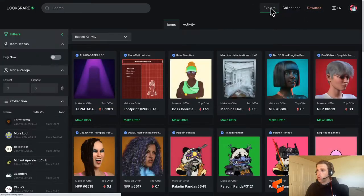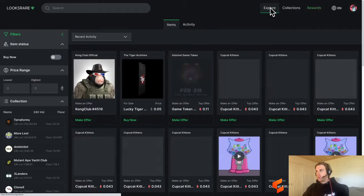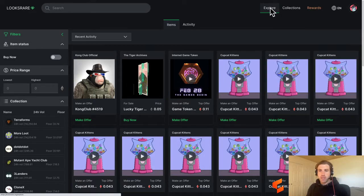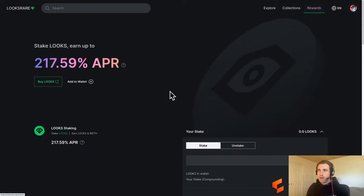We could also go to the Explore page, and the Explore page just kind of takes you to general listings of kind of random NFTs, and it's not too helpful, but this is there if we just want to explore NFTs. Additionally, they have a rewards button.